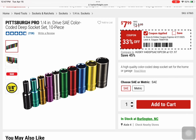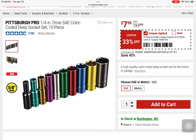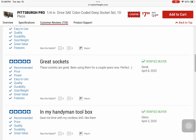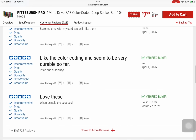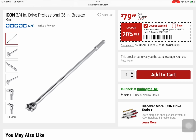Now you can also get this in metric, and this is what the metric set looks like, but color-coded to kind of know what you need to pick up, which is really nice. 99% of customers are recommending this. They're just saying it's in my handyman toolbox. Colin's saying he loves these, and the color coding is great.